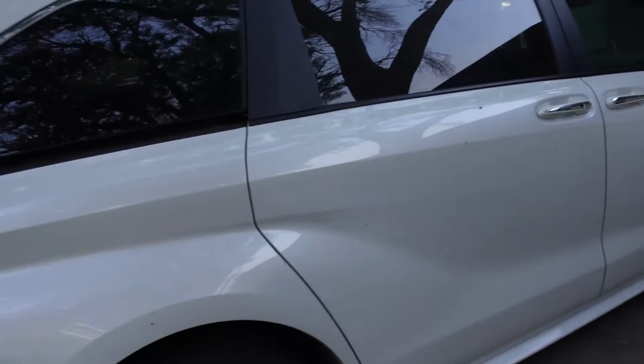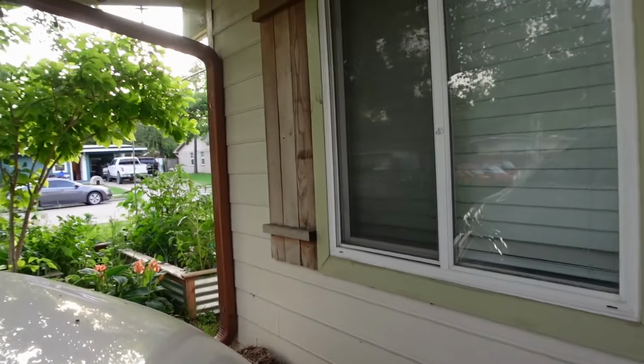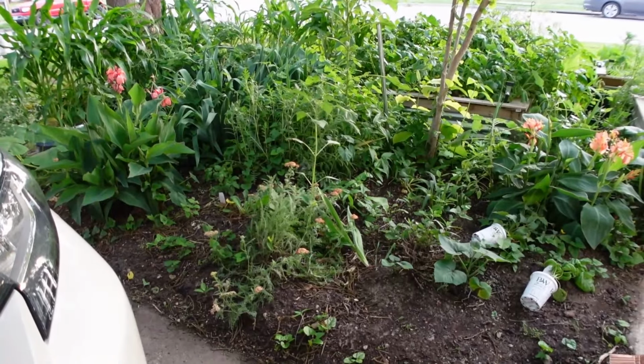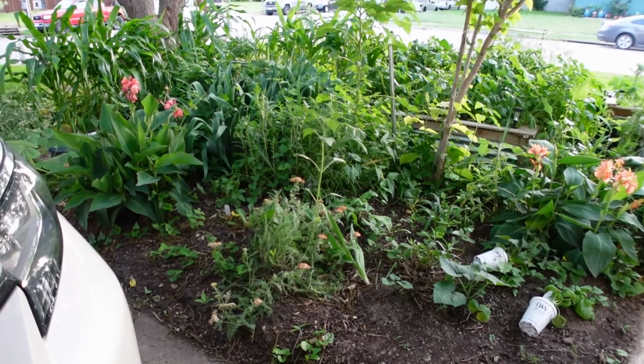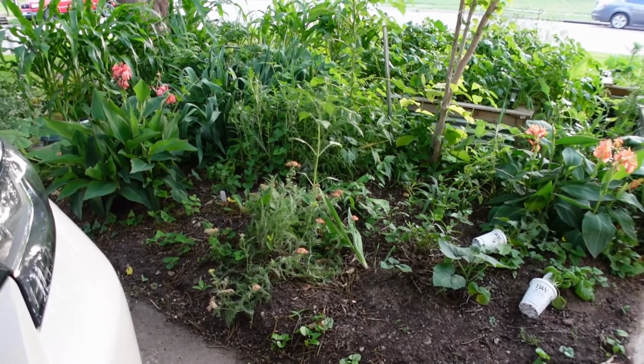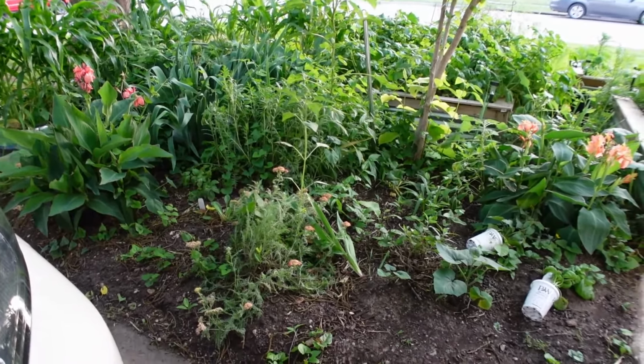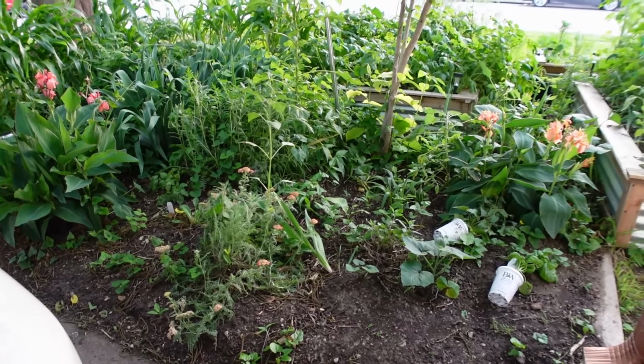What everybody wants to see. Okay, so here we are. This is the back side of the garden. I wanted to show you this. You can see I'm going to have another cleanup video, and it's going to be cleaning all this up. I've got some more flowers and stuff that need to go in here. But this is our municipal garden.